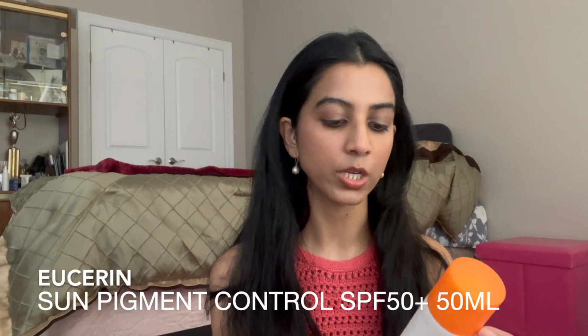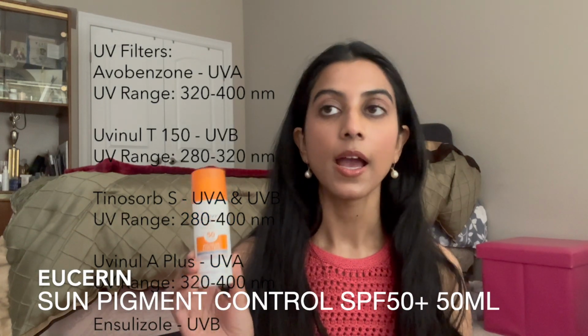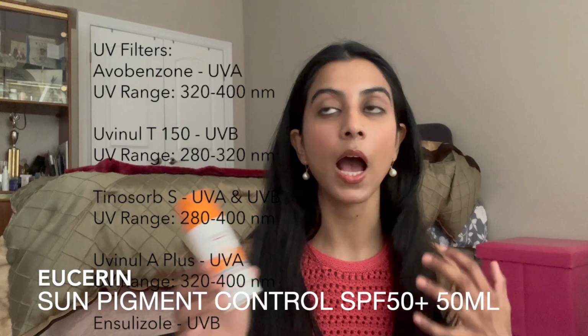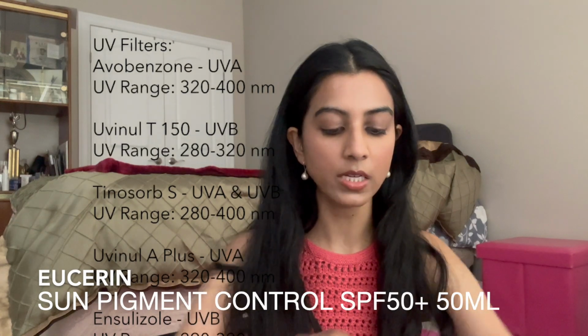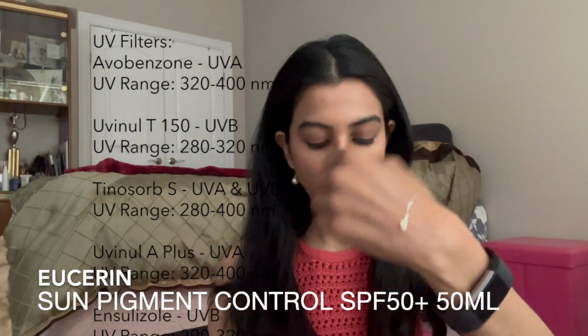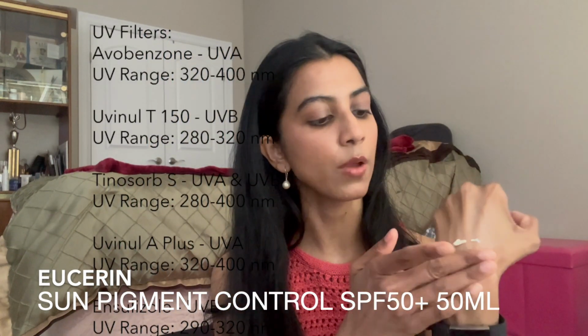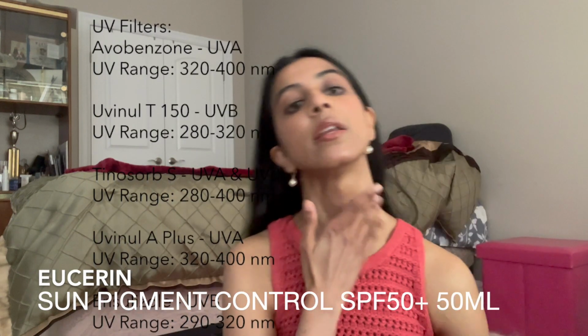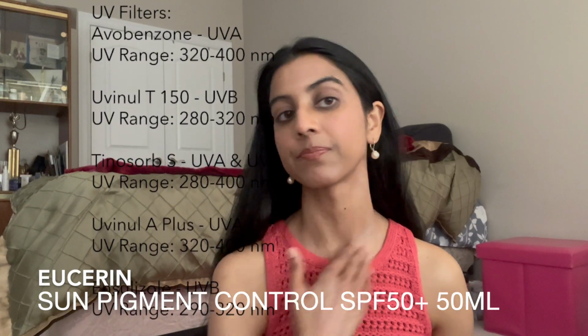Next, since I'm talking about Eucerin, I'm gonna keep going with the Eucerin brand. This is their Pigment Control Sun Protection Fluid. I got this on Care to Beauty last year, and I bought like 6 of these because I use them, I give them to my parents, and they love it because it's so lightweight. The texture is very similar to this one, but so much more lightweight, and I'll do an application on my neck.